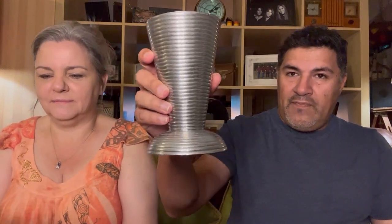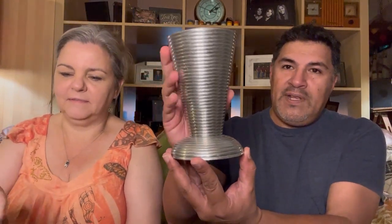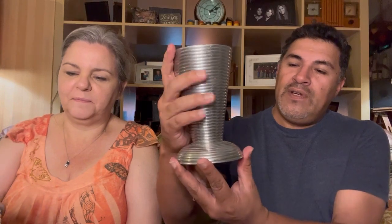I found a two-piece, nice deco-looking aluminum vase. See the little watermarks where they've had flowers in there, but it's a nice deco, just the right size too. Not too big, not too small, perfect for a deco display.